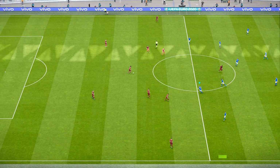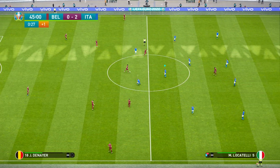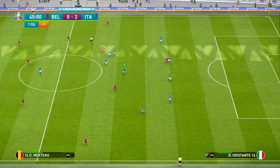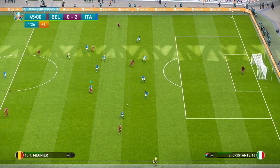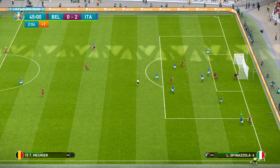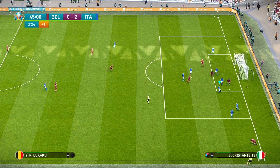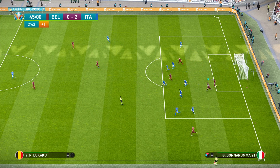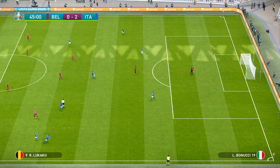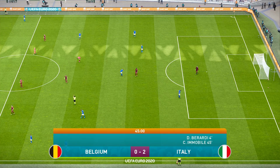Italy grab a couple of goals without reply, it's 2-0. Well, with this kind of authority, Peter, why not push on and totally kill this off? Out to the right. Goalkeeper's in command. And the half-time whistle goes.